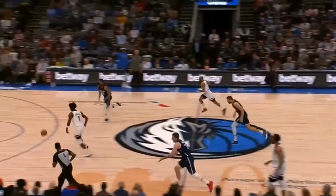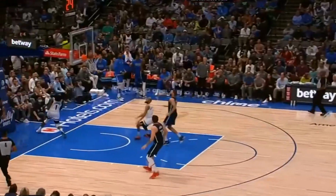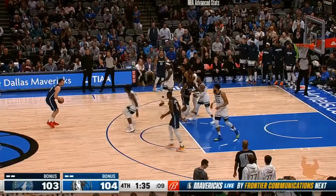Take away Towns, forward to Edwards. Dinwiddie trying to get back. Edwards missed it. I want to take a look at this last play of how well the Wolves were defending Luka Doncic all game. This is a lot later in the game. We're about 1.5 minutes left in the 4th quarter.